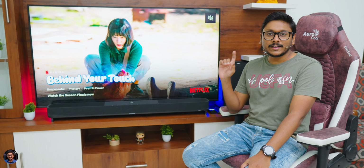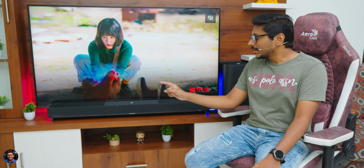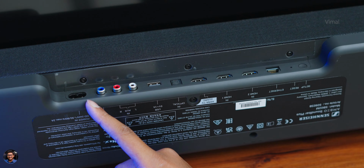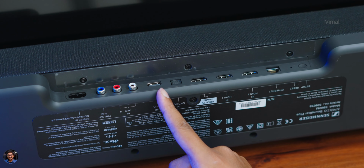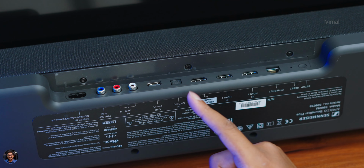What I'll do is I'll quickly turn around the soundbar and show you all the available IO connectivity ports on this model. Plenty of connectivity ports are there. This one is your AC in to connect the mains cord. Sub pre-out option is also there, so you can even connect that subwoofer in a wired mode. Aux in support is there. One USB port is available. Digital optical in support is there, and 3 HDMI ports are there.